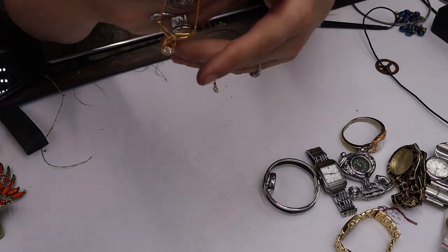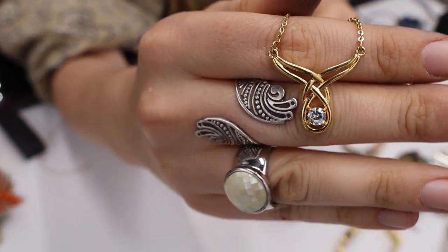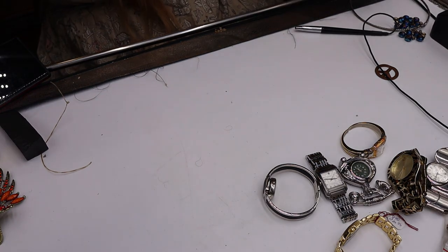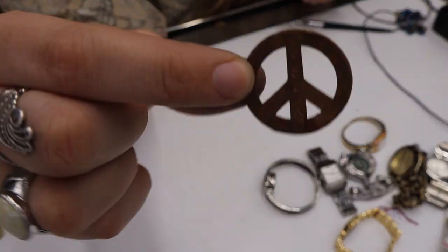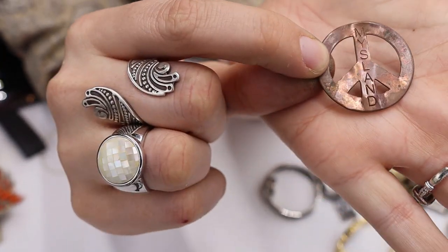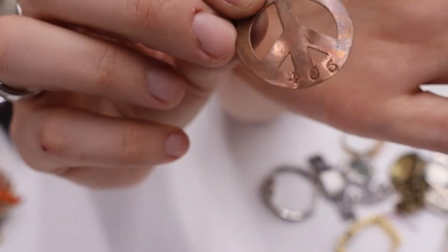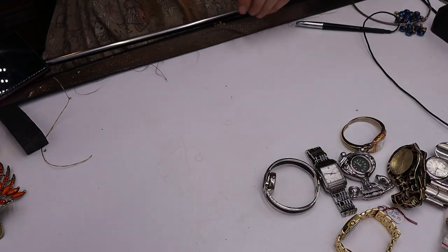We have this lovely thing. Isn't that pretty? I don't think it's marked, but I don't even care. It is gorgeous. So we'll sell that one. And then I have no idea what this is. It says Myland. No idea. Maybe it was like a hippie concert or something. And then it just says 406 on the back. All right.